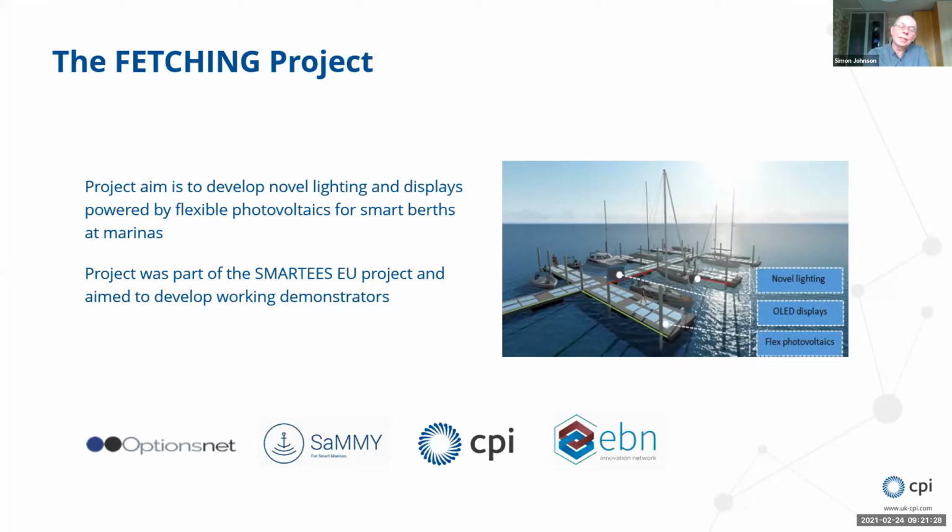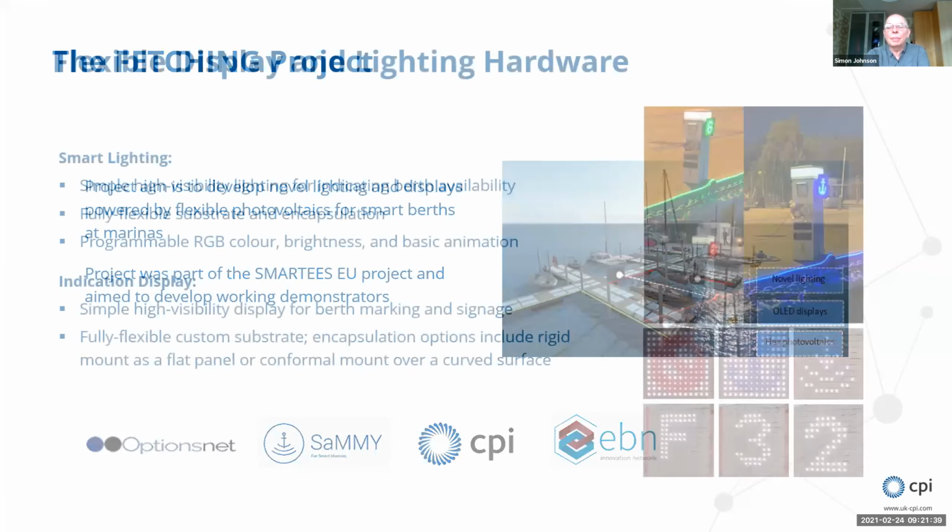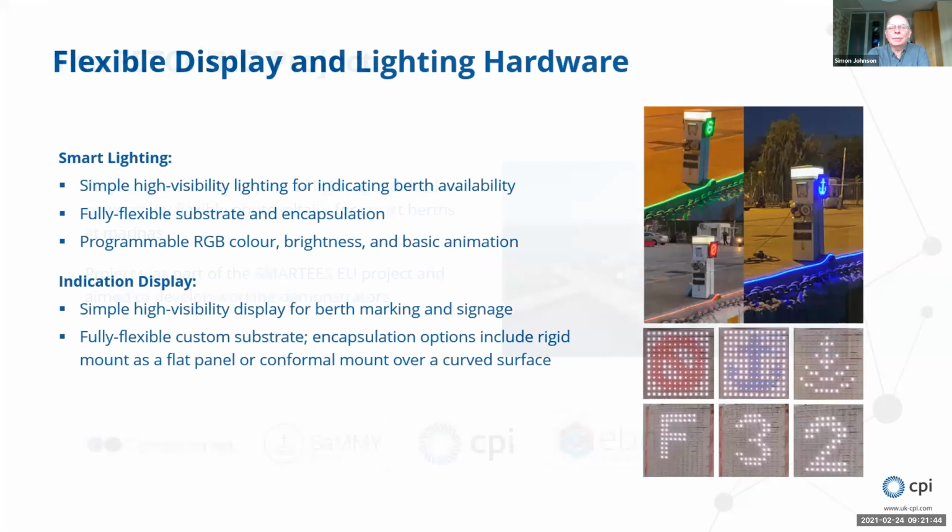This company, OptionsNet, based in Greece, have a product called SAMI that they're developing, and they wanted to enhance its capability to include flexible displays and flexible lighting hardware as part of the operation and functionality that they're able to provide. The flexibility was necessary because the areas where these things can be attached on marinas are really quite unconstrained, sometimes rather difficult to accommodate, and flat panels, fixed things really didn't quite work with the way that they're wanting to use the displays and the lighting. And so it was necessary to make use of these flexible technologies.